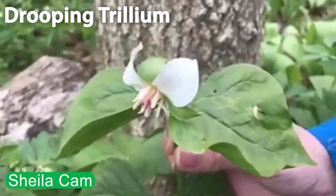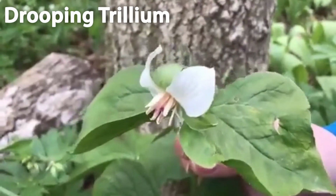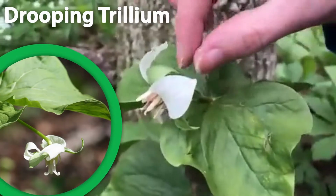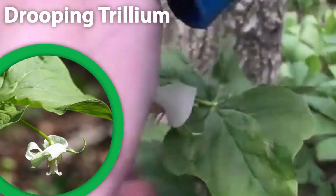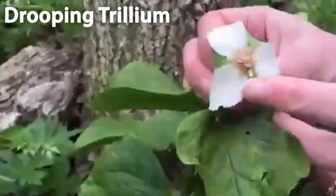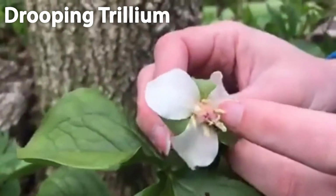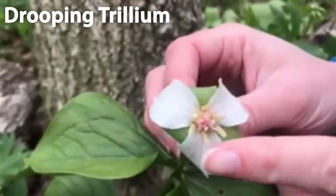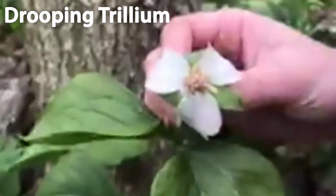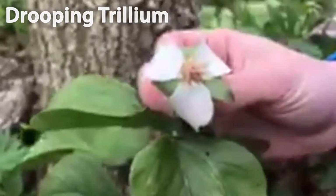Gotta get it right. There is a species called nodding trillium, which is very similar to this one. The nodding trillium has a longer stem attached to the flower. The flower will droop underneath the leaves. And then if you look here too at these stamens, where the pollen would be, the stamens are twice as long as the little filaments that they're on. And so that's a way to tell them apart. But it's a really beautiful flower. You can see it's got three petals, three sepals, three leaves, hence the name trillium.